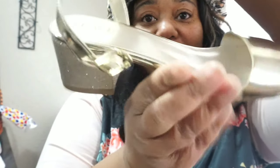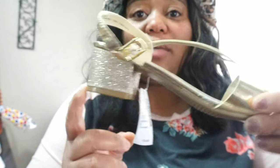I got these for Reagan. And they got a little heel on it. She hasn't really walked in real heels, so I wanted to get her something that she would be comfortable in and didn't feel like she was going to tip over in. She's had heels about this height before. So that's what we got them for the father-daughter dance.